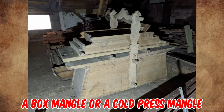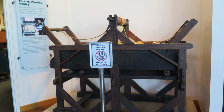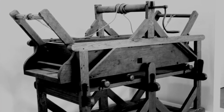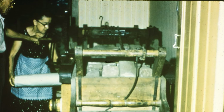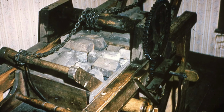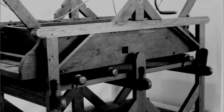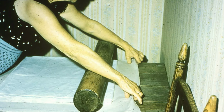It's called a box mangle or a cold press mangle, used to press linens, sheets, and tablecloths. It is said to have been invented in the 17th century in Eastern Europe and brought to the United States by Russian and German immigrants. The large box on top was filled with rocks, often over 400 pounds, resting on a series of long wooden rollers. Basically, you roll your damp linen tightly on one of the wooden rolls.